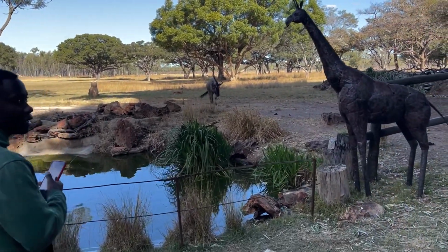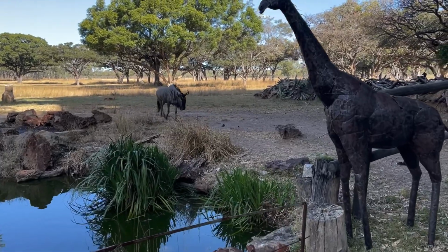Maybe it is a wildebeest. Yeah, I think this is the wildebeest. Then the kudu is bigger than... Kudus are the ones that look kind of like impalas.